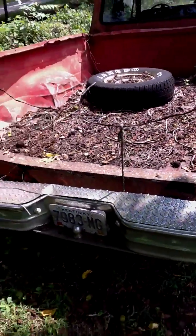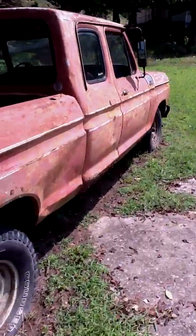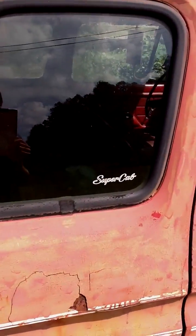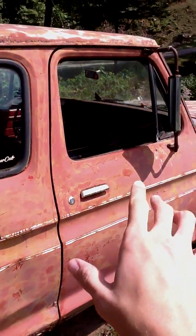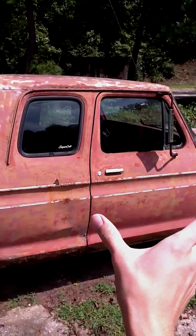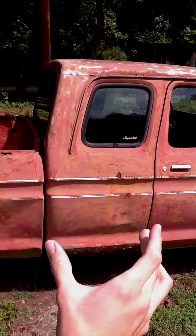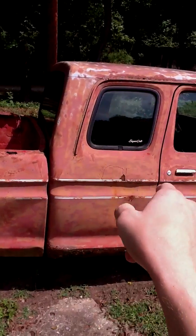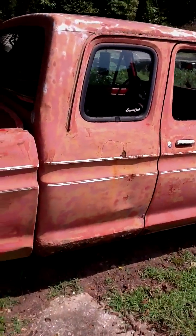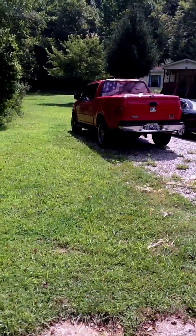But this is a 1978 Ford F-150 Super Cab. Now, there's not many trucks like these that were made. Super Cab was kind of rare. It was either just a regular cab, short cab type of truck, you know, just had its cab. This is an extended cab, you know. Well, no, extended cab would also be an extra four-door truck. I don't think they even made four-door trucks back then, but there's the four-door newer Ford F-150.